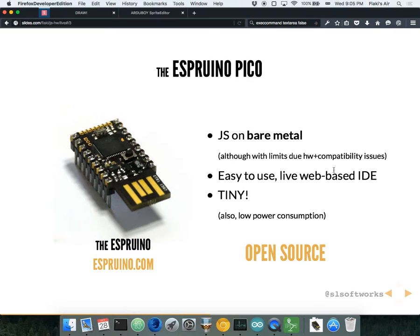So this board has, I think, 128K of flash memory and 64K of memory, which doesn't allow it to do the source conversion. So it actually interprets JavaScript from the source code itself. This turns out to be, if you put more white space in, your program will run slower. And you could actually use that to time some stuff on that.